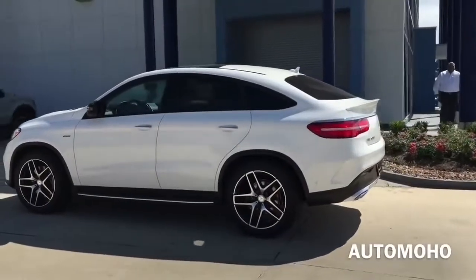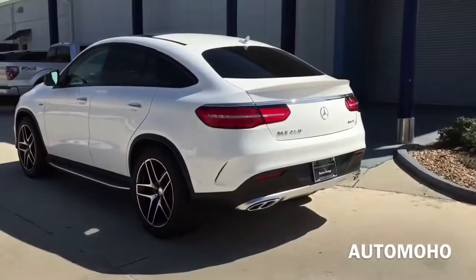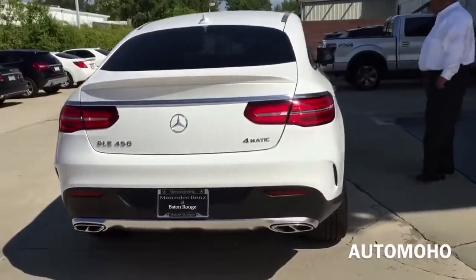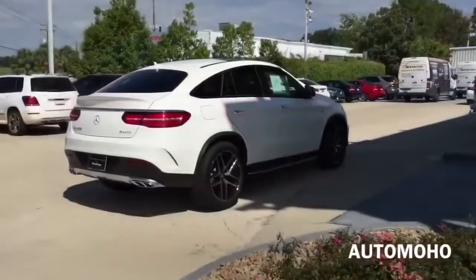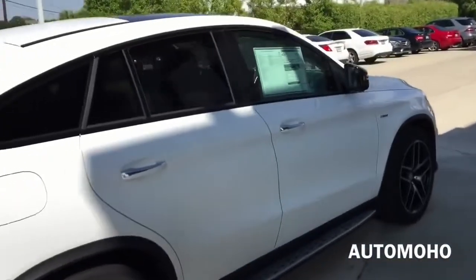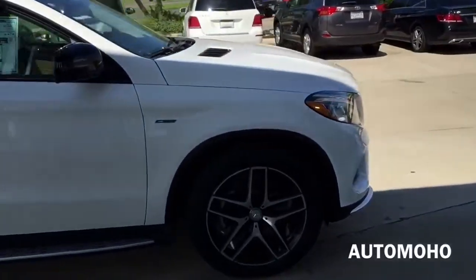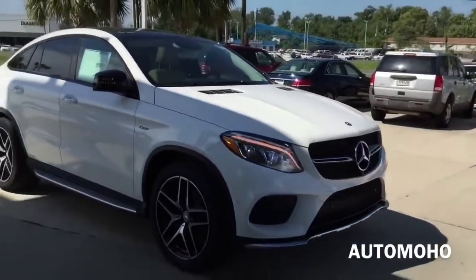newly designed GLE Coupe, which offers a bold and aggressive body styling that will be a direct competitor to the BMW X6. Now, the one I have here today is of course the new 2016 Mercedes-Benz GLE450 AMG Coupe, dressed beautifully in polar white. The entire GLE class lineup comes with a brand new front fascia, which is sportier than the previous ML class. It is very sleek and attractive from every angle.